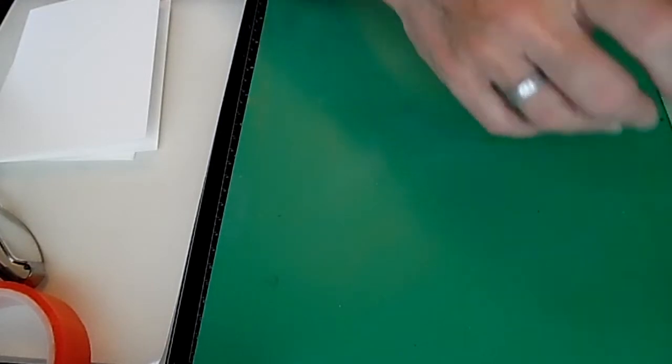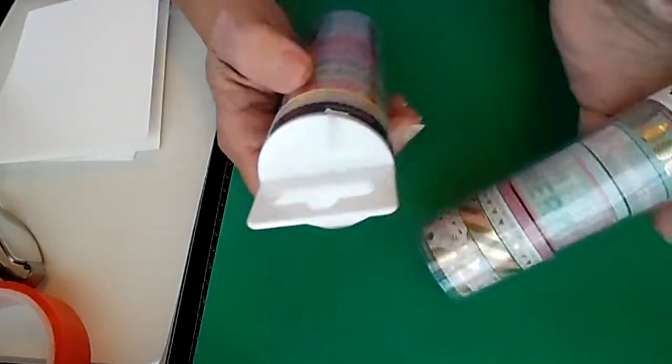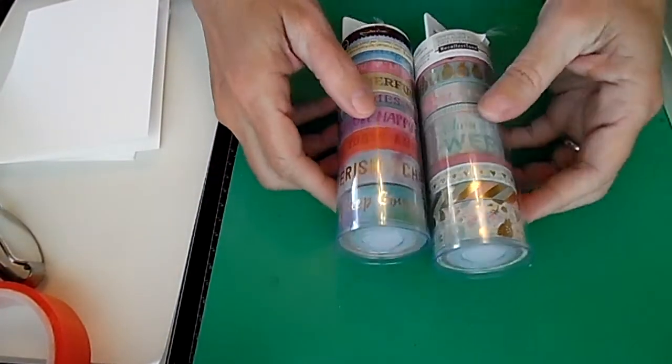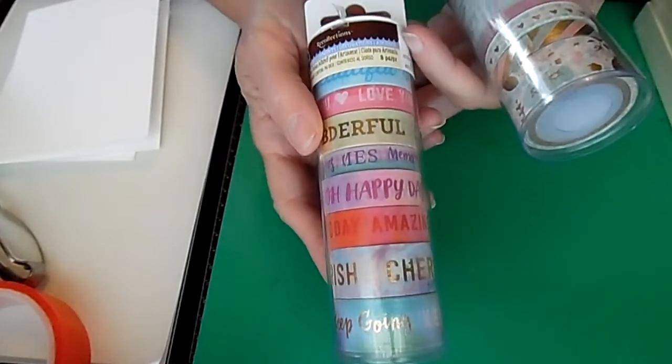So there's that. Then I found they had washi tape on sale. And these are the Recollection brand. These were 2 for $10 this week. And they had all kinds. So I went ahead and I got this one.